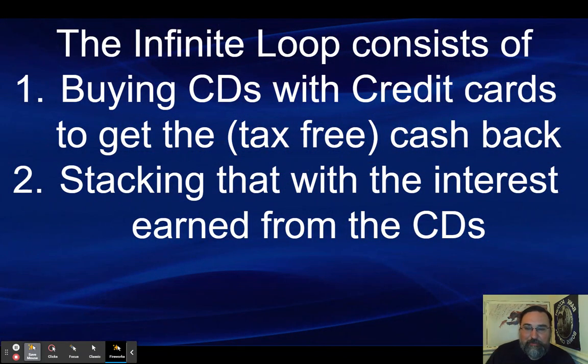And the infinite loop consists of three parts. The first part is where you can buy CDs, typically through credit unions, with credit cards to get the tax-free cash back. So different credit unions, they offer checking accounts, savings accounts, CDs, and stuff like that, where you can fund the accounts, and it does count as a purchase with a credit card. When you use a credit card to purchase things, you get cash back or points or whatever. Those points and cash back are considered a rebate and not interest and not dividends. It's a rebate on your spend, so it's considered tax-free. So that makes it even more valuable.